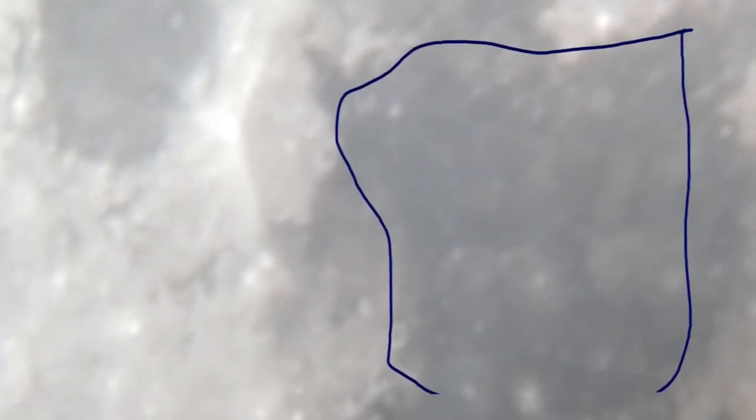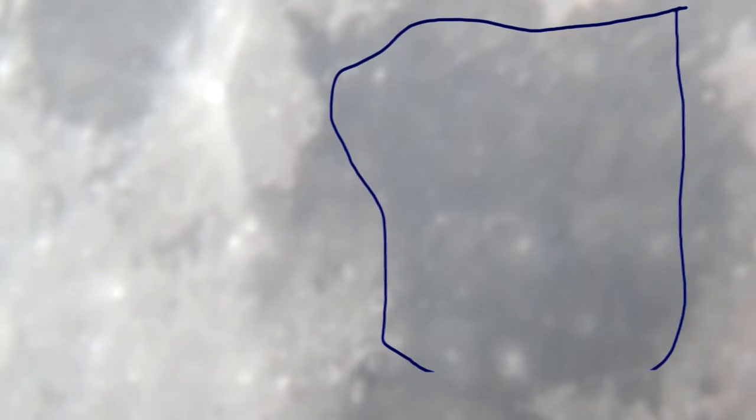It's zoomed all the way in. Another thing I've been interested in is some of these black areas look like they're not exactly flat. Like there's little shapes and things going on. Those might be just lower areas, and that might be why they're darker. Here's the thing that interests me.